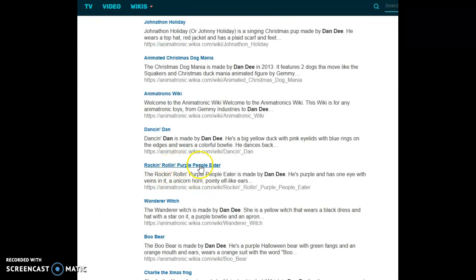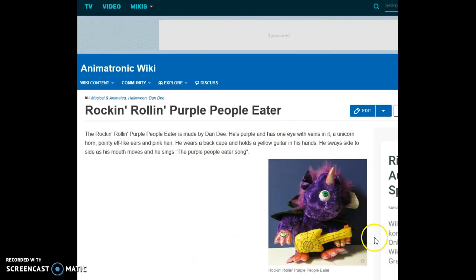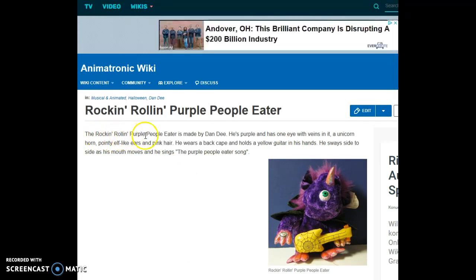Rockin' and Rolling Purple People Eater, and he looks like this. The Rockin' and Rolling Purple People Eater is made by Dan D. He's purple and has one eye with veins on it, a unicorn horn, pointy elf-like ears, and pink hair. He wears a black cape and holds a yellow guitar in his hands. He sways side to side as his mouth moves as he sings the Purple People Eater song.